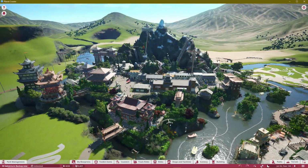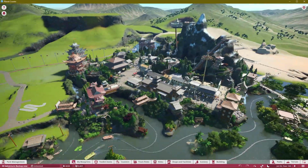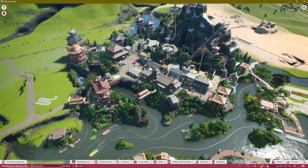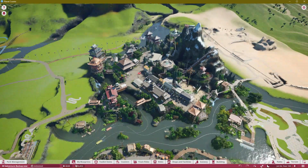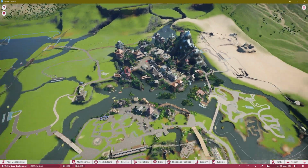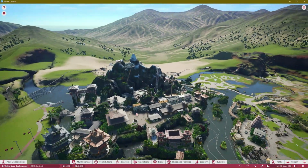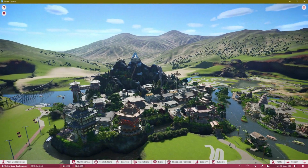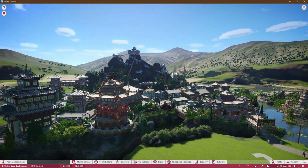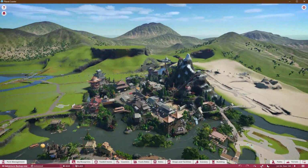I hope you like it, and I will put this out on the workshop once I'm done reviewing all the different parts and the details about it. I'll put this park out there just like you see it here with just this section, so you can explore it, ride the rides, and copy and paste whatever you need from this section and use it in your own parks.